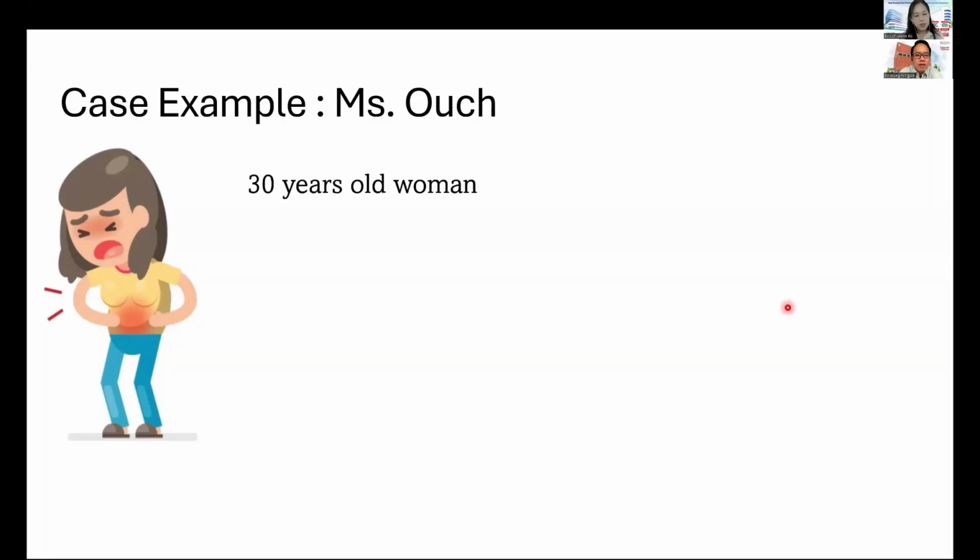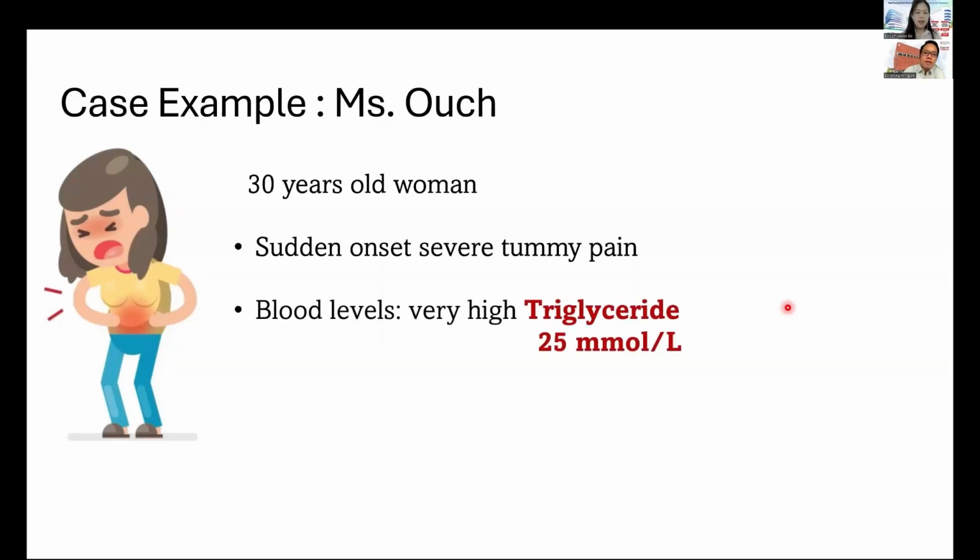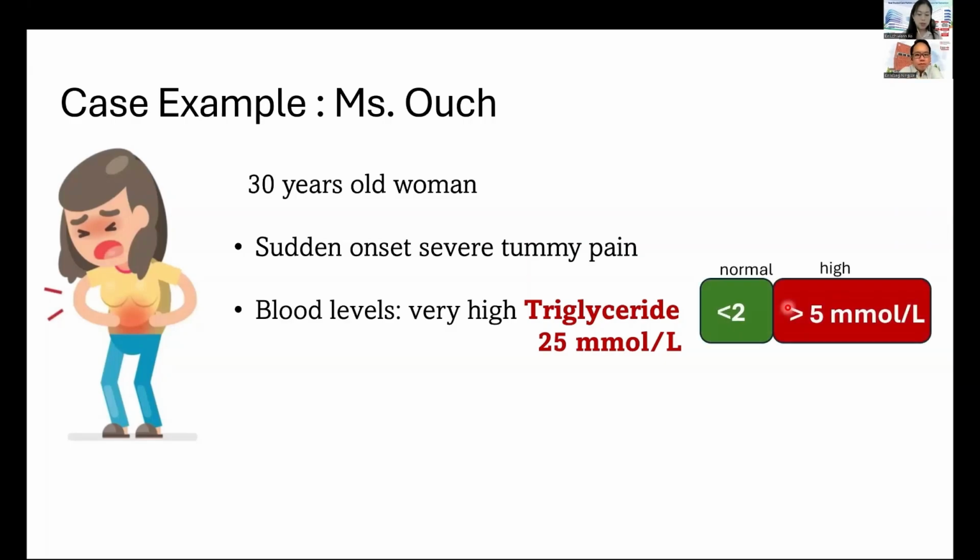Now, a case. She's a 30-year-old female with sudden onset severe tummy pain, usually in the front area. It can radiate to the back. That's where the pancreas sits. And this is because she has very high triglyceride, 25 millimole per liter. So what is normal is less than 2, or 1.7. What is high is anything more than 5. It can go as high as possible. We even had patients with a triglyceride level of 100.